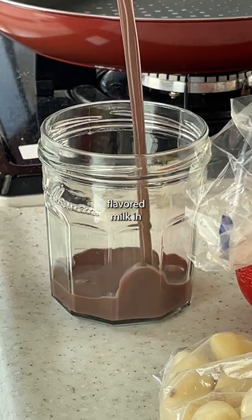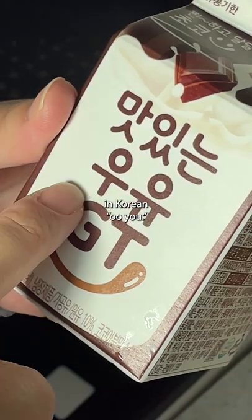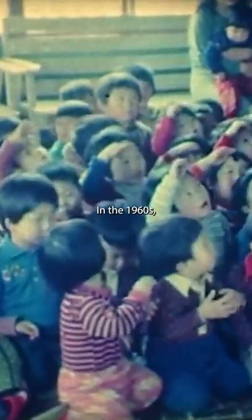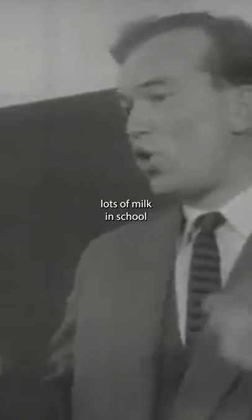The most popular flavored milk in America is chocolate. Guess what it is in South Korea? The word for milk in Korean is uyu. 75% of Koreans have lactose intolerance, and dairy foods aren't a part of the traditional diet. In the 1960s, the Korean government created a campaign to expand milk consumption in the country. The president at the time visited West Germany and discovered that children were drinking lots of milk in school and thought this would be good to implement in Korea as well.